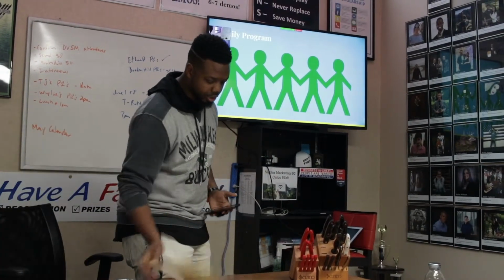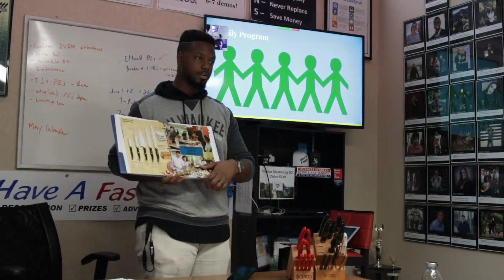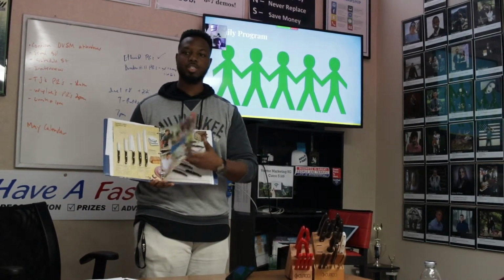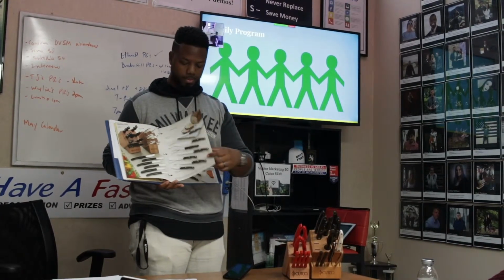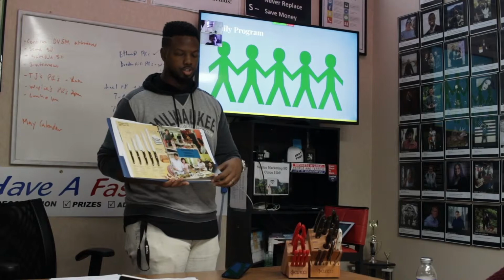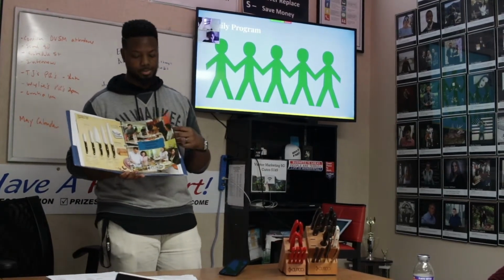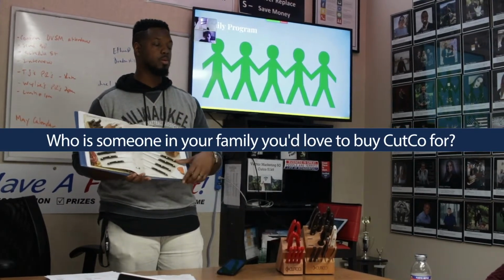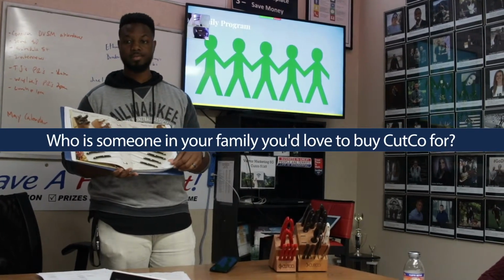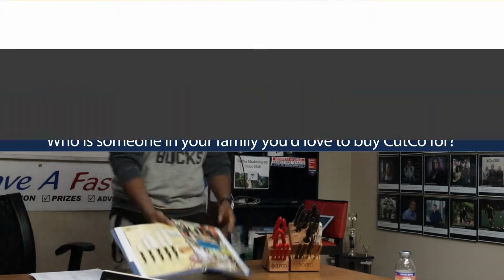And that's when I actually show them this, all the sets in here. And I tell them that these are the sets that you actually get for your kids and grandkids, nieces and nephews. All right? So you say, Mr. Jones, let's assume that you buy Cutco, you absolutely love it, it's the best thing since sliced bread, which it will be, I promise. Who is someone in your family that you would love to buy Cutco for? And then they'll tell you.